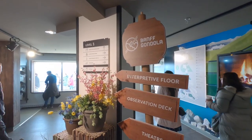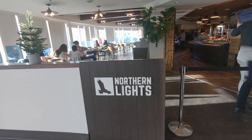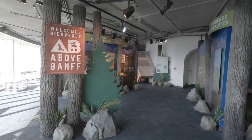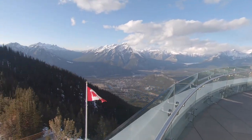Once you get off the gondola, you have access to the summit building. If you're hungry, there's a couple of restaurants you can eat at. There's an interpretive center to learn more about Banff National Park. There's also a gift shop, but our favorite part had to be the observation deck.